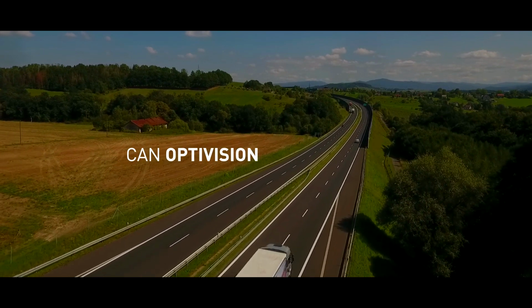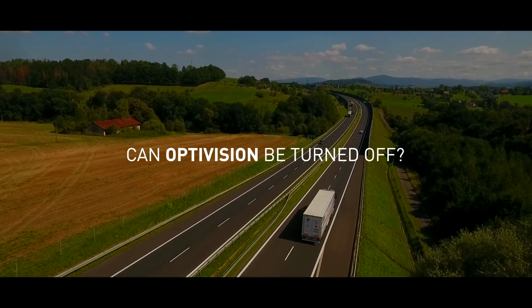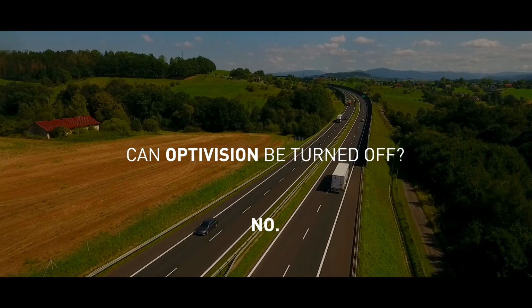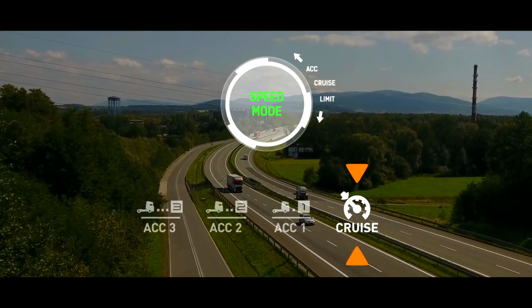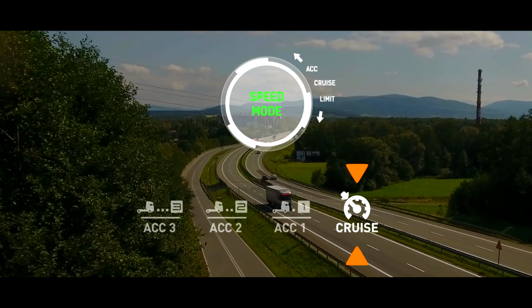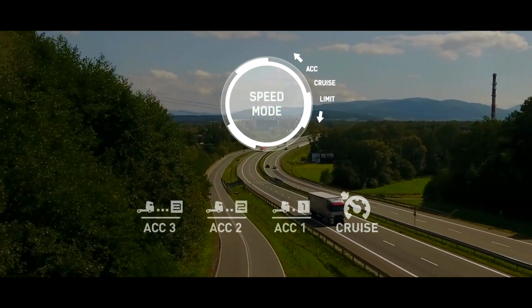Drivers often ask if OptiVision can be turned off. The answer is simple. No, it cannot. Every time we use cruise control, OptiVision turns on automatically. If you don't want to use it, simply turn off cruise control.